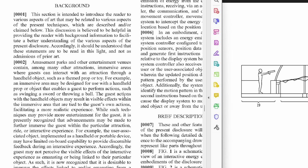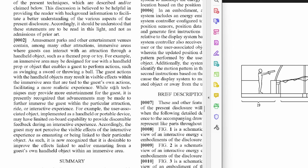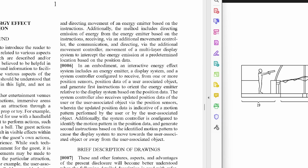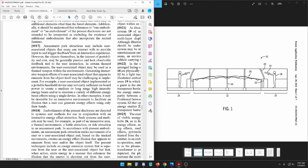As always, these patents have a disclaimer that says this is not all the information, but just examples, and it's not anything specific. It also specifically does say that this is for amusement parks and entertainment venues. They do call it an energy emitter. So I'm very curious. We'll get down to the specific descriptions of the images and see if they describe technically how this is possible. Amusement park attractions may include user-associated objects that users can interact with to provide input to, and trigger feedback from an interactive experience.